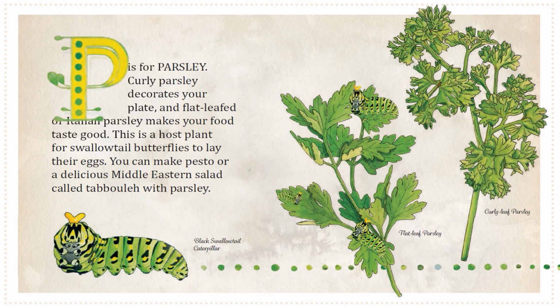P is for parsley. Curly parsley decorates your plate, and flat-leafed or Italian parsley makes your food taste good. This is a host plant for swallowtail butterflies to lay their eggs. You can make pesto or a delicious Middle Eastern salad called tabbouleh with parsley.